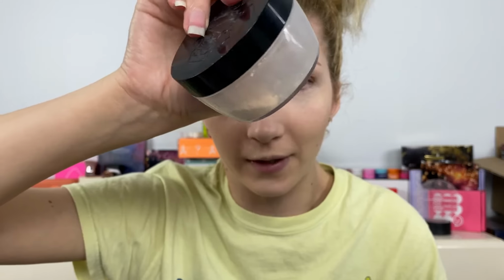Do you guys see? I have like that much left of this powder, and I'm trying to get rid of this because I've had this for like 2 years and I'm trying to use up the rest of it. But saying that, I do trust this powder a lot. I'm just gonna set it underneath my eyes with a brush. I'm gonna set my forehead.